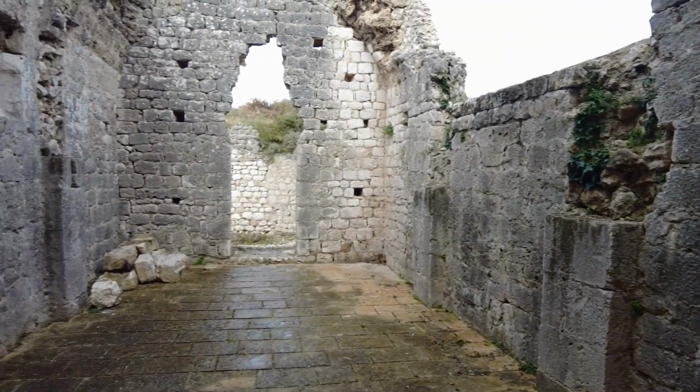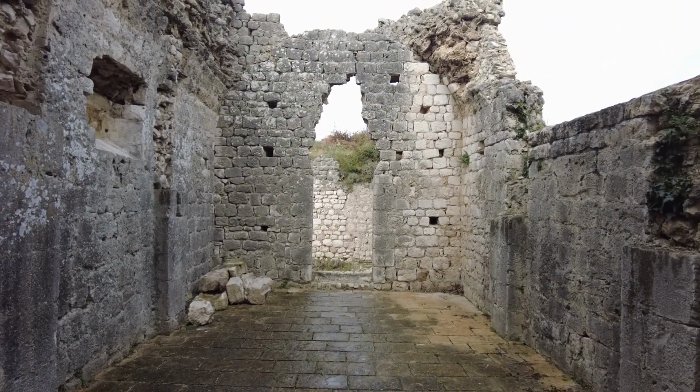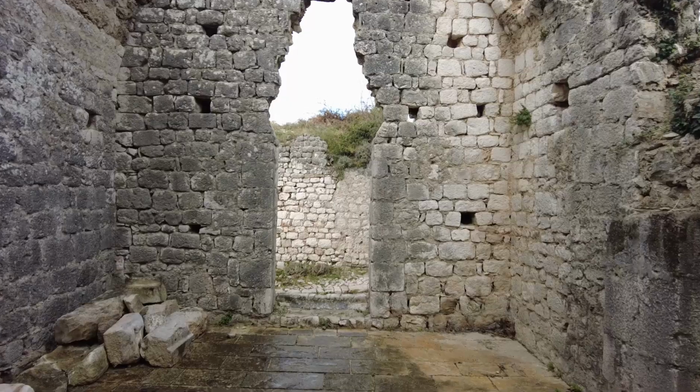So as we spin around, if this is the altar where the priest would do his service, this would be the entry point. Wow, it's pretty spectacular, to be fair.